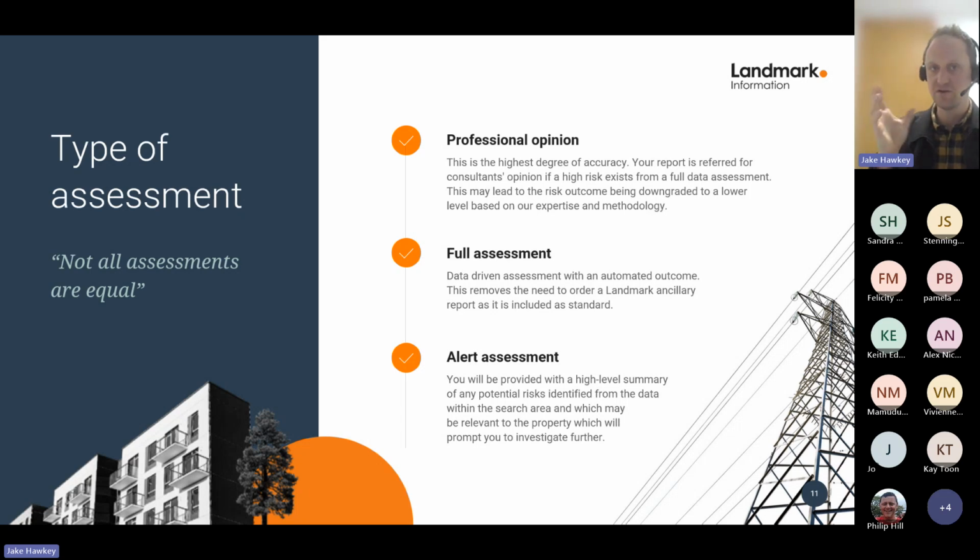So just bear that in mind, that you might be looking at some of the different risk profiles and probably wondering why they're not in the professional opinion. We tend to only go up to the professional opinion standard in line with risks that there's very strong Law Society guidance on.